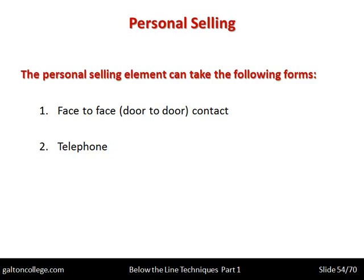So telephone contact may be seen as intrusive. So the use of telephones has to be done very appropriately. The telephone contact almost should have been approved before it took place. Telephone should not be seen as a cheap way of contacting potential customers.